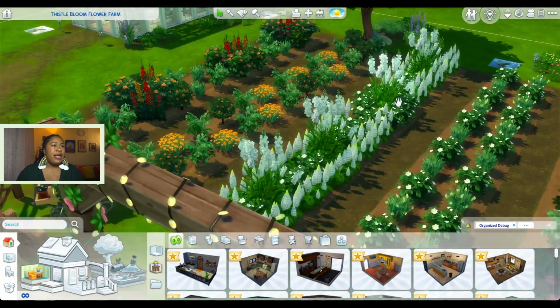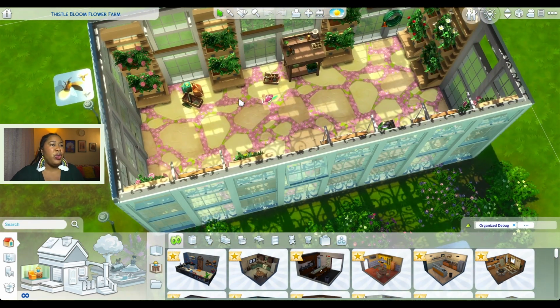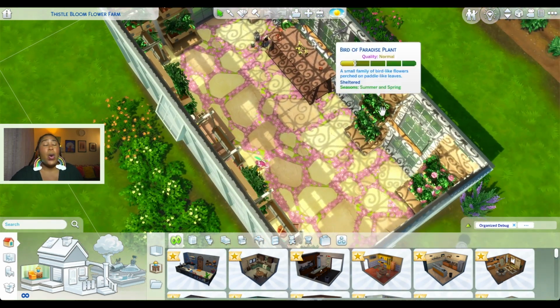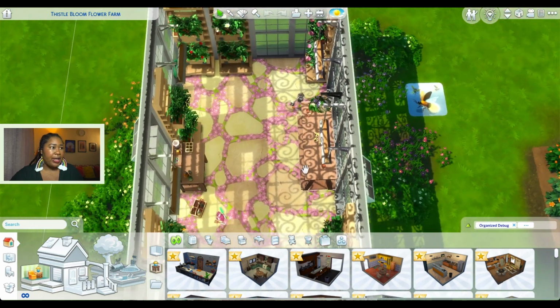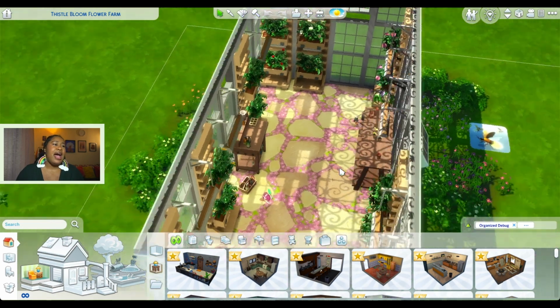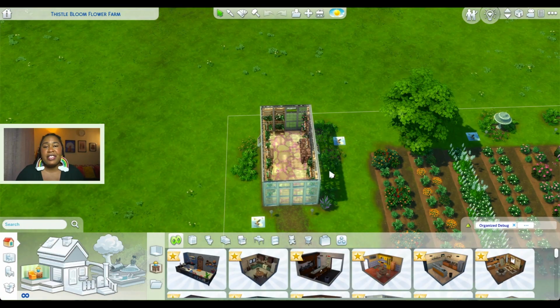We can start here in the greenhouse. Like I said, I went through and I added the plants from the gallery to the vertical planters. So I guess flowers grow on the vertical planters. Who knew, right? And then a lot of the decor in here comes from the Greenhouse Haven kit. Even the windows and everything is from the Greenhouse Haven kit. So that's why I feel like the Greenhouse Haven kit is an essential pack to have for this build specifically.